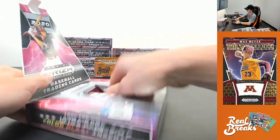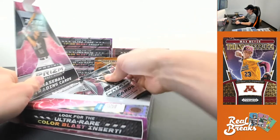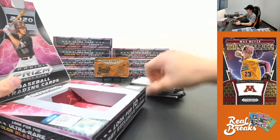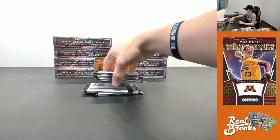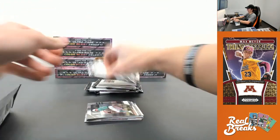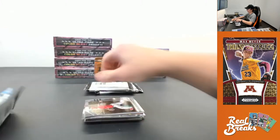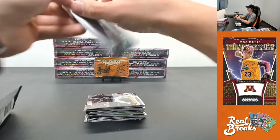So we've got five packs per box. Chris, what's going on? I figure once I start burning the midnight oil, you come out and hang out. Five packs per box, five autographs per box. And tons and tons and tons of color.